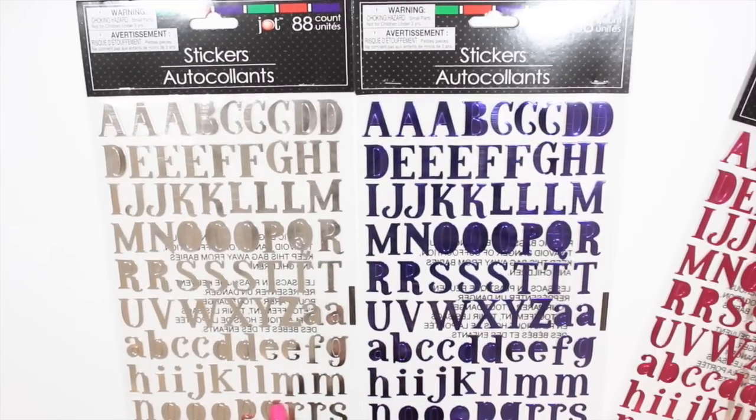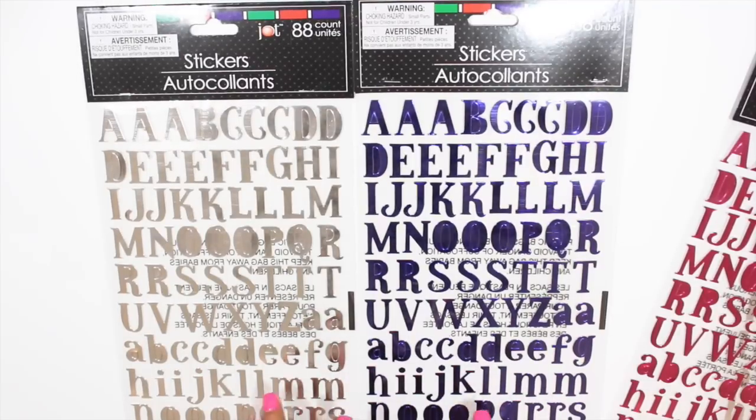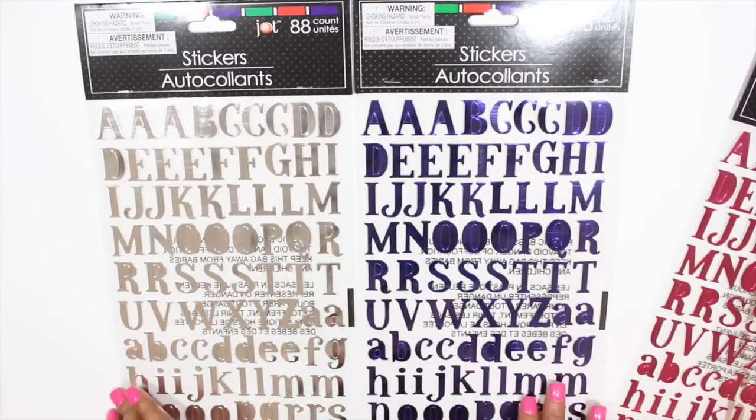My sister will be graduating. Oh my goodness, I cannot even, like, I can't. But her school colors are silver and blue, so I picked these up to maybe do a little something for her. I don't really know yet.